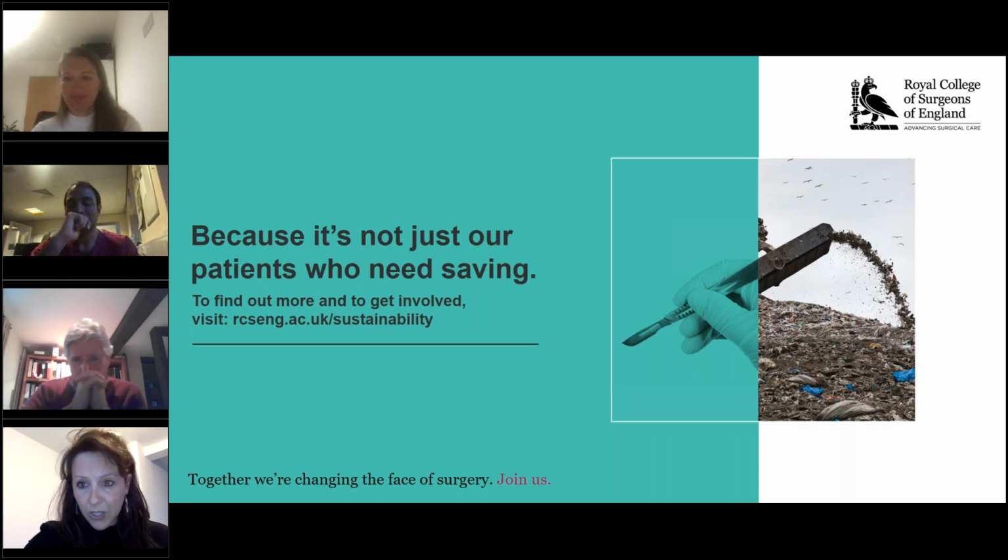But what can we do as surgeons? It keeps coming up in these questions, and what we can do is vote with our feet. We need to go to our departments and ask, how can we change this? I don't want to buy these pieces of equipment anymore. I want to go with companies that aren't greenwashing and that are looking forward and making changes. Although we think we're being governed by procurement and the NHS, we actually do have a lot of power.